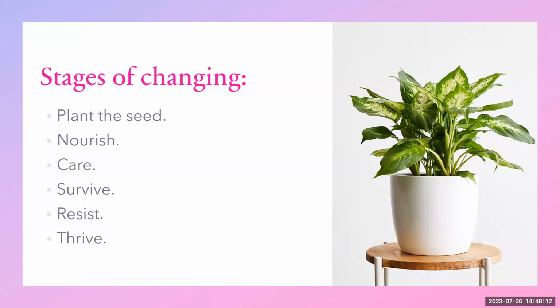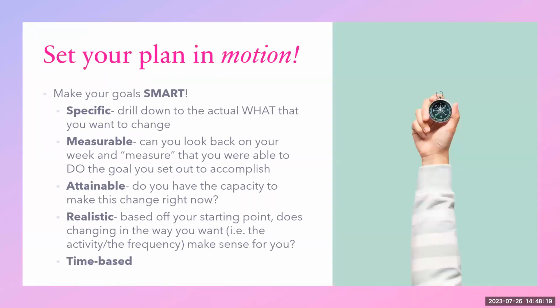When habits don't stick, is it an automatic failure, or can you see it as an opportunity to learn and grow? Set your plan in motion. As a reminder, set yourself up for better success by setting SMART goals. Pause the presentation to review these questions. Some examples might be, I will enjoy a quarter of a cup of unsalted nuts 3 times a week for a source of unsaturated fat in my diet. Or I will prepare 2 lunches at home instead of eating at restaurants every day during my work week.